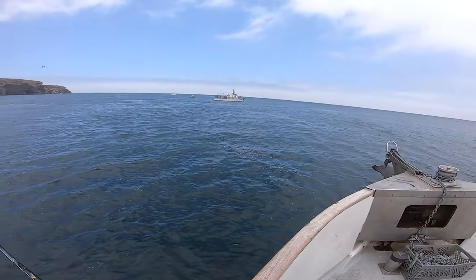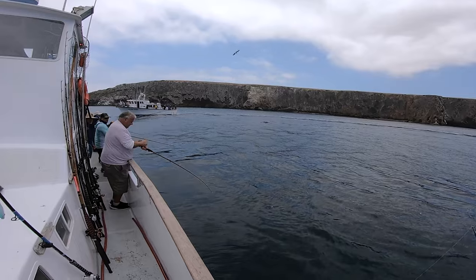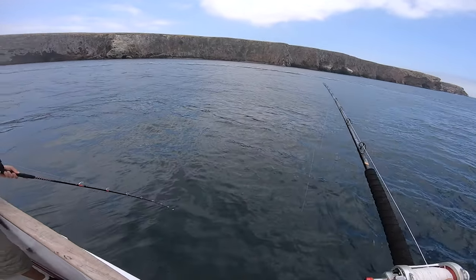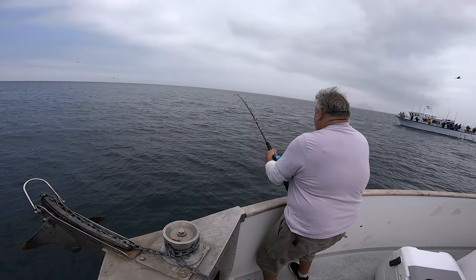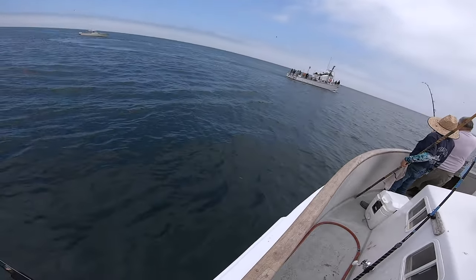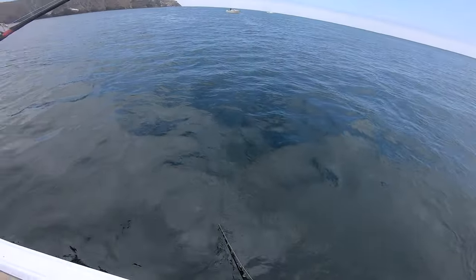And right after I said that, Henry hooks up to a white sea bass. No. Fish on, fish on. Fish on for Henry? Oh, oh, oh. Get that rod tip up. Nice job. Get it, Henry, get it. This is what we were waiting for right here. Henry fought that fish for a long time. And ultimately, sea lion got him. Sea lion got me? Yeah.